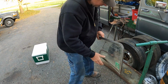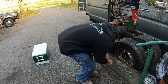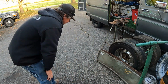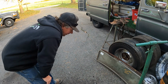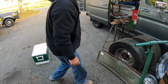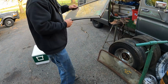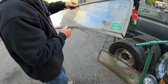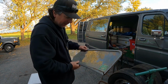Let me compare this. Oh no. Are you serious? You know what? I never specifically asked that guy what it was for. I assumed it was for a Ford. That's a 34 Plymouth windshield. Son of a gun. You know what though? It's almost worth it for the sticker. I think I gave $125 for it.